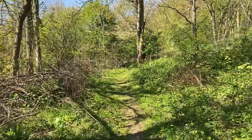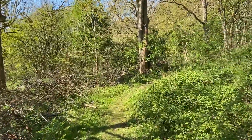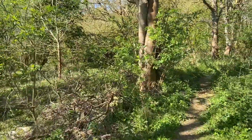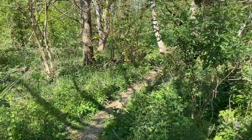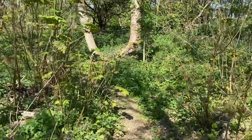Now, if you're wondering when is the best time to see the bluebells come to fruition, basically it could be any time between late March and early May. It does depend how mild it is that particular year, and it also depends on where you are in the UK. So for example, in the south, where it tends to be a little warmer, they do tend to flower a little earlier.